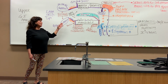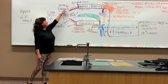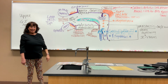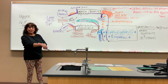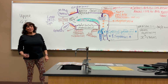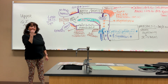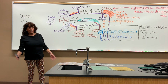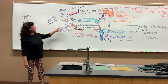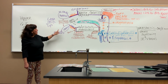Now, what are your lips made out of? They're actually made out of skin, right? And so everything in purple on the board is stratified squamous ET. It is your thin skin. It's covered with thin skin. So your lips could technically grow hairs, but they do not, because they're moving all the time. And if hairs were genetically programmed for that, they would be popping out, and they can occasionally pop out of your lips. You can have hairy lips. All right, so right here, this is the superior and inferior labia oris.